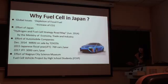Also, Nagoya City Science Museum developed an educational program in order to promote public understanding of hydrogen, fuel cell, and next generation energy.